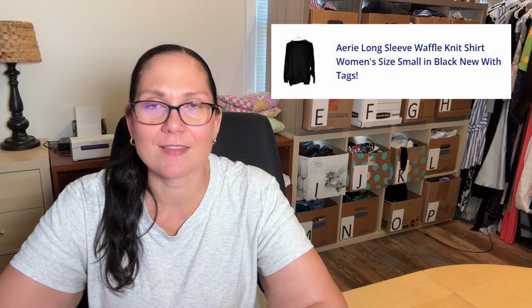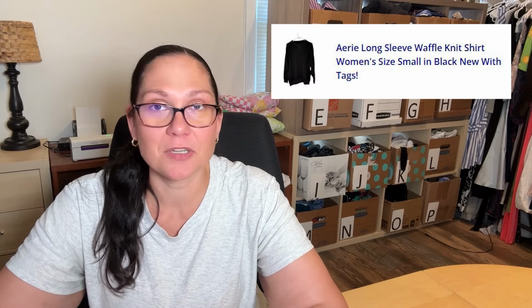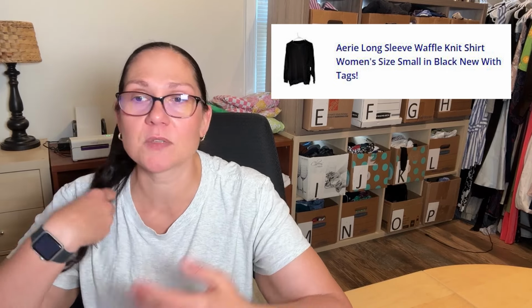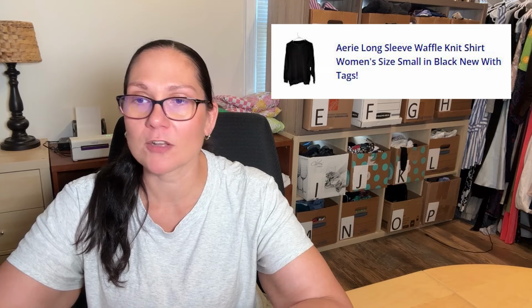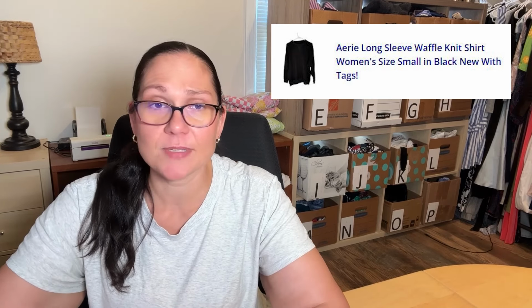Then I had the long sleeve waffle knit shirt in black. This was the brand Aerie, so clearly a woman's item, but I still listed it. This one was new with tag, so I did go ahead and list it, hoping I could make some money on it. And this was actually the second highest sale in the box, $26.49 on eBay, meaning I did send an offer to a watcher on this one, and this one took about 2 months, but it did end up selling.